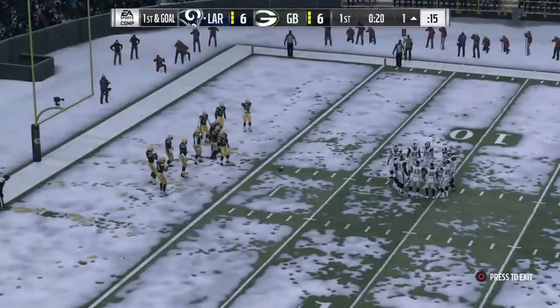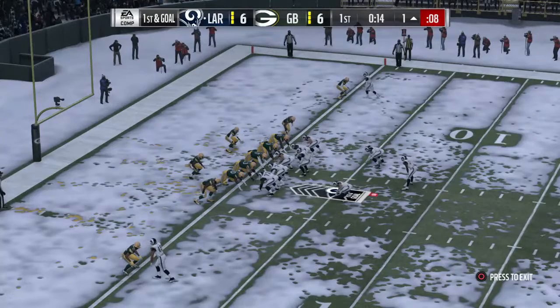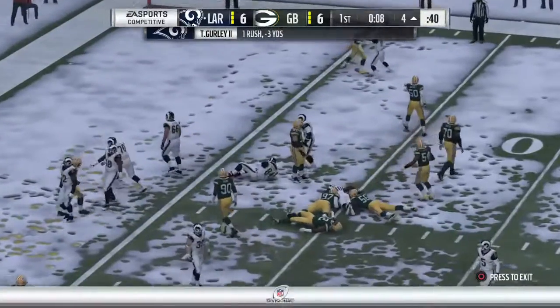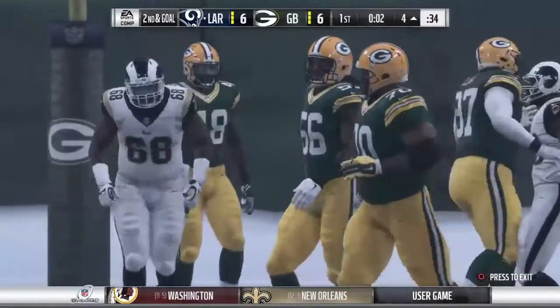And a new set of downs here after picking up the first on the ground. They'll try and push it in with Gurley. And this one will wind up with him losing yardage back to the 4-yard line. A loss of a full 3 yards, and now it's 2nd down.